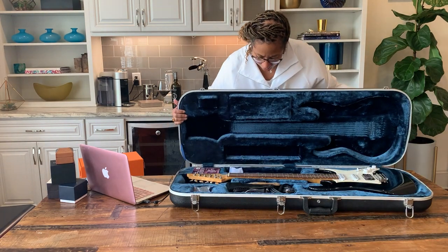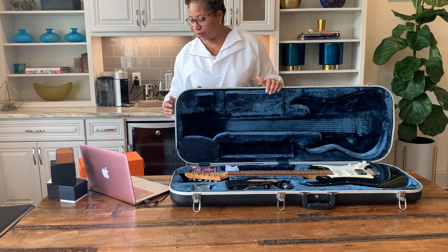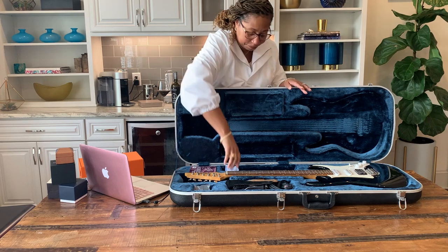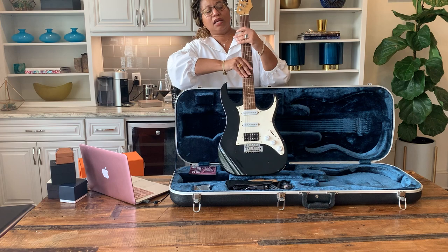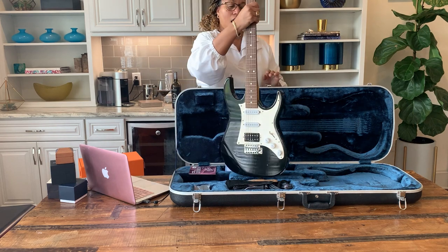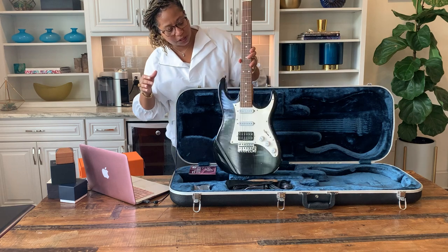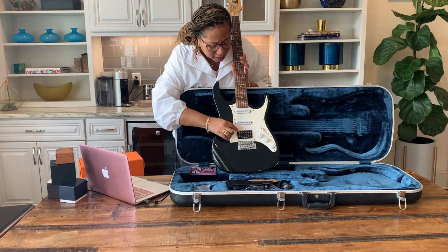Now, this is for the rocker dude, right? This is for the rocker dad in your life. This is the Gio Ibanez six-string right-hand electric guitar in black and white. It is a pre-loved item. Can you see that? That's just absolutely gorgeous. The laurel is in this beautiful brown mahogany wood. Just absolutely stunning.